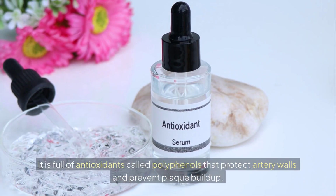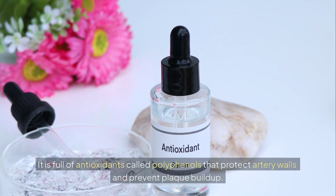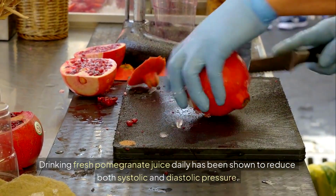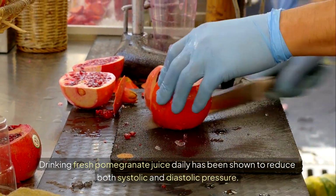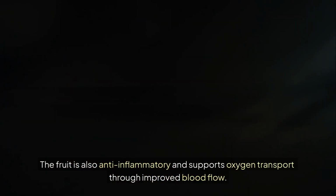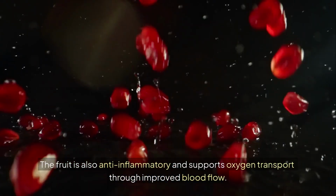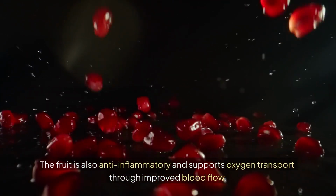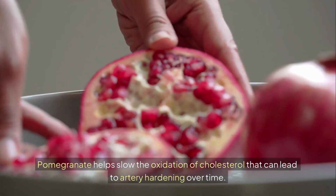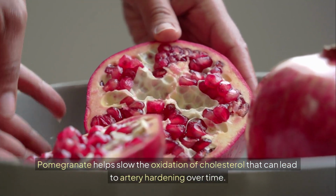It is full of antioxidants called polyphenols that protect artery walls and prevent plaque buildup. Drinking fresh pomegranate juice daily has been shown to reduce both systolic and diastolic pressure. The fruit is also anti-inflammatory and supports oxygen transport through improved blood flow. Pomegranate helps slow the oxidation of cholesterol that can lead to artery hardening over time.